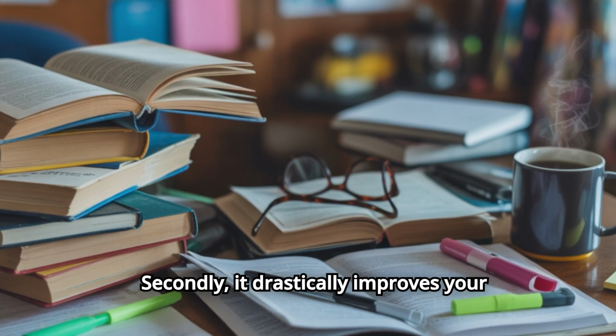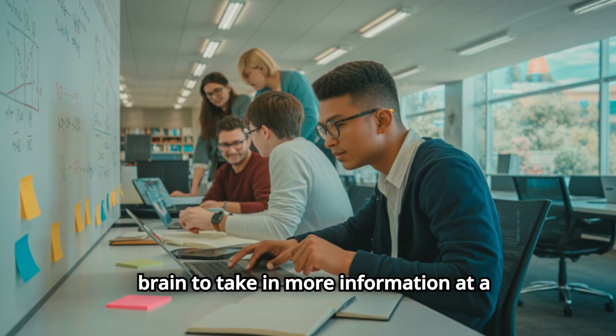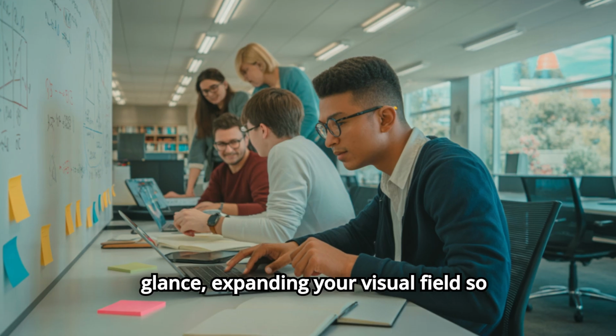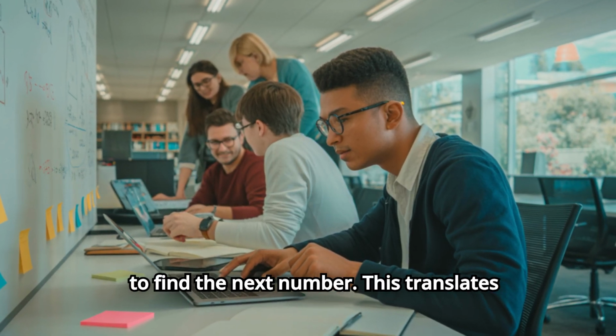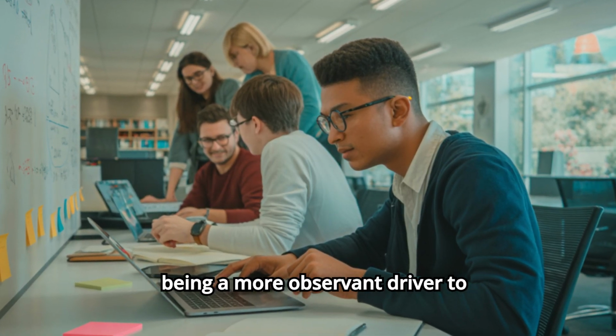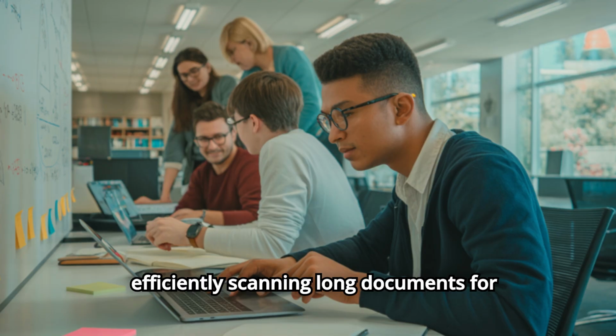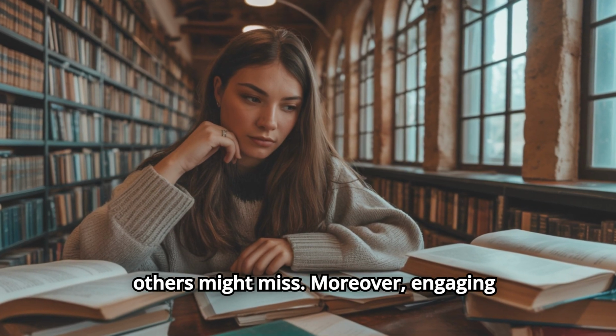Secondly, it drastically improves your peripheral vision, teaching your eyes and brain to take in more information at a glance, expanding your visual field so you don't have to move your eyes as much to find the next number. This translates directly into real-world benefits, from being a more observant driver to efficiently scanning long documents for key information, catching details that others might miss.